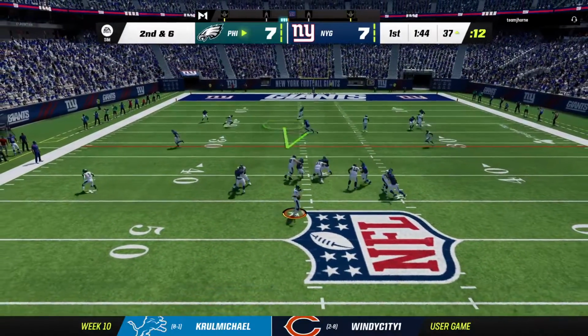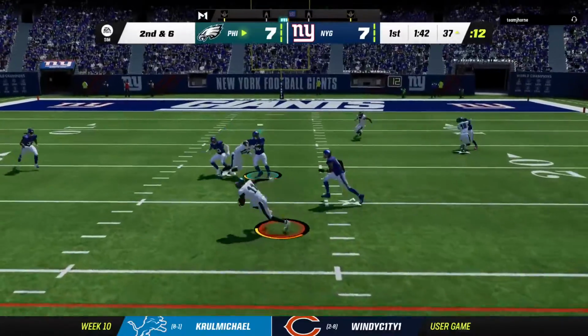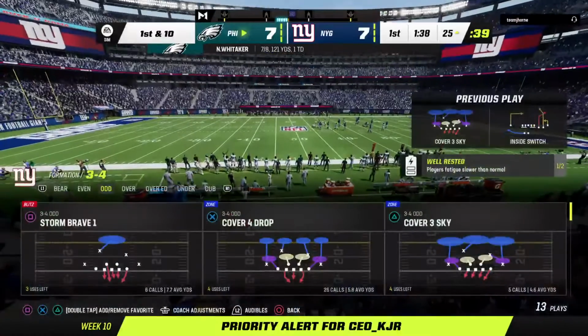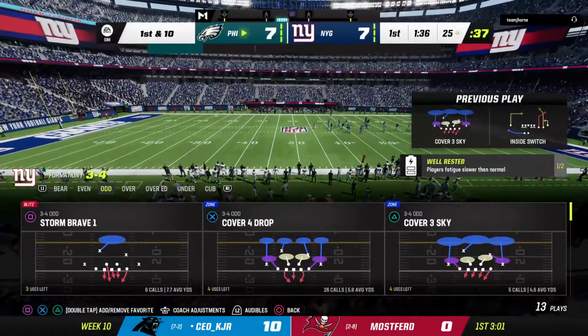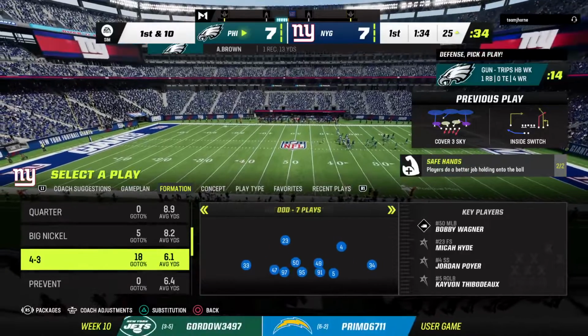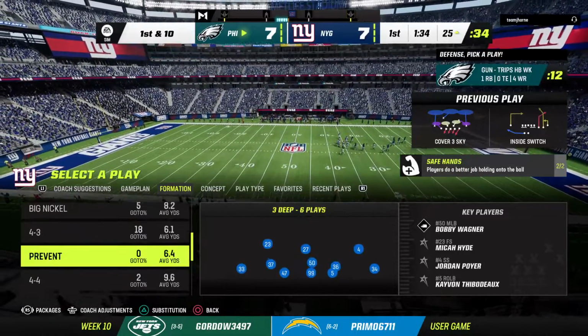Looking to throw on 2nd down. Whitaker. He'll get this one complete. That's A.J. Brown. And they're going to have another first down as the tackle's made at the Giants' 25-yard line. They get 13 yards there on the play and a fresh set of downs.